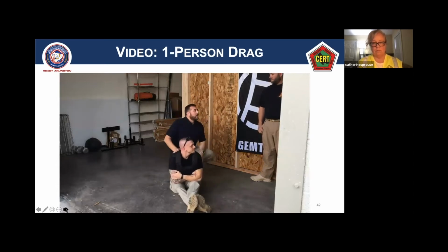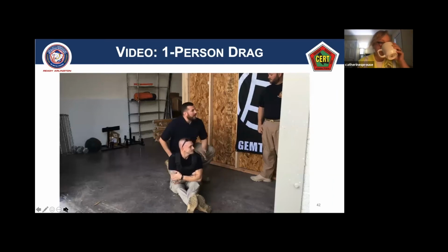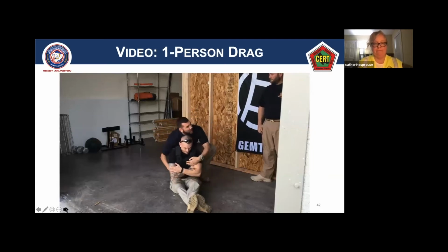At this point, I'm a little winded, as you should be because your adrenaline's going. So just take a second, prop them up, use your thigh here to keep them propped up, gather your thoughts, take a second to catch your breath. Now I'm going to reach in, under. And it's important to note that my right hand is grabbing his left wrist. My left hand is grabbing his right wrist. Very, very important that you grab the opposite wrists.